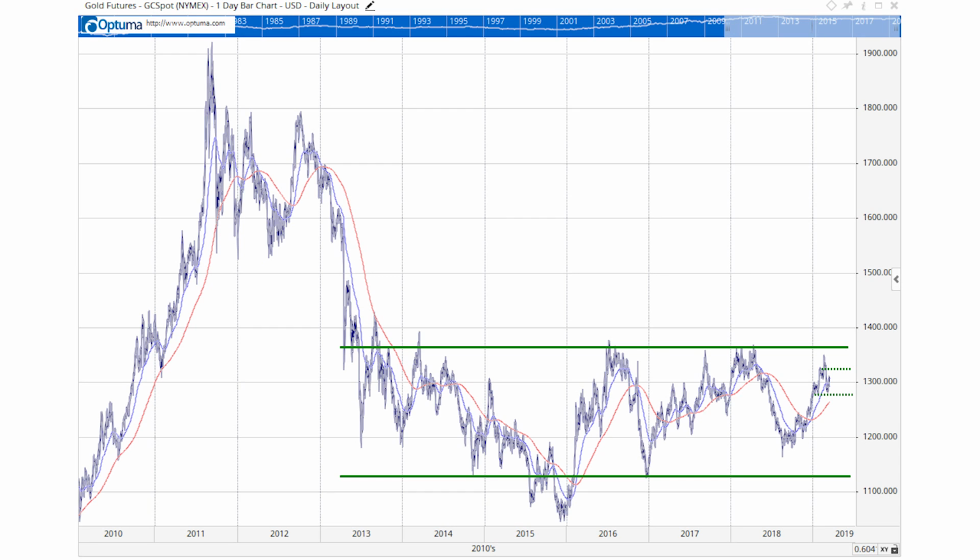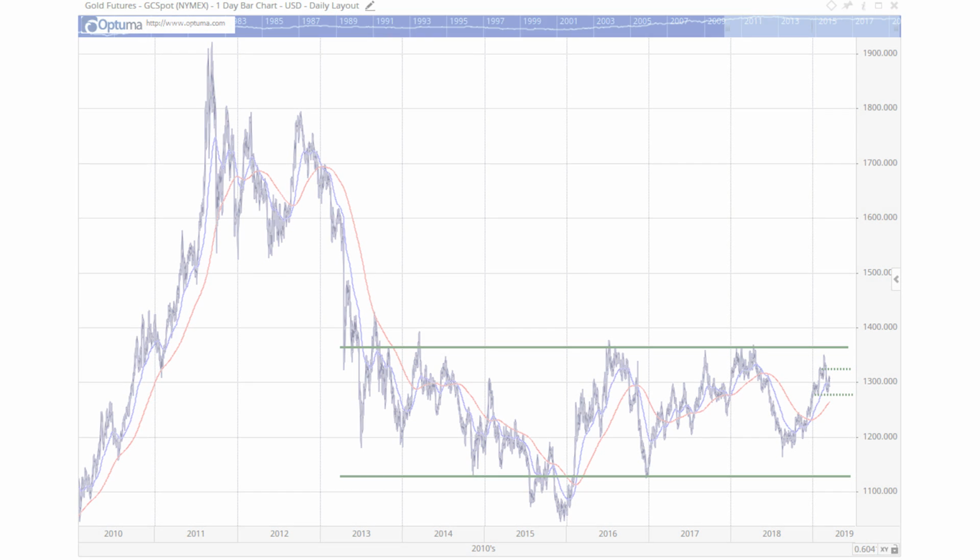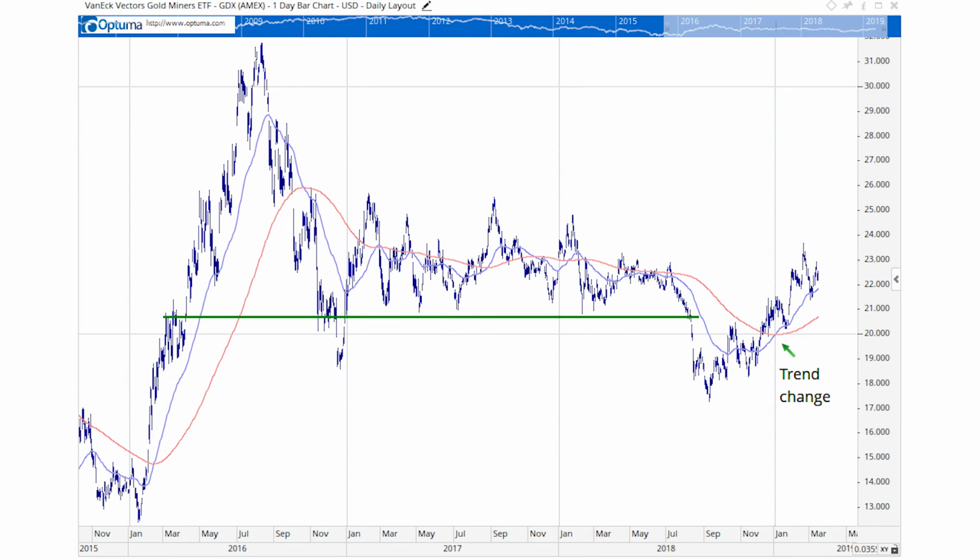Now, to support this view, as I always say in my videos, this is not just my opinion. You need to have market evidence or other charts to support that view. So now let's have a look at some of the equity-based gold charts to support the view that I'm talking about from the gold chart here. The first one I want to show you is the Van Eck Vectors Gold Miners ETF. Now this is a large miners ETF.